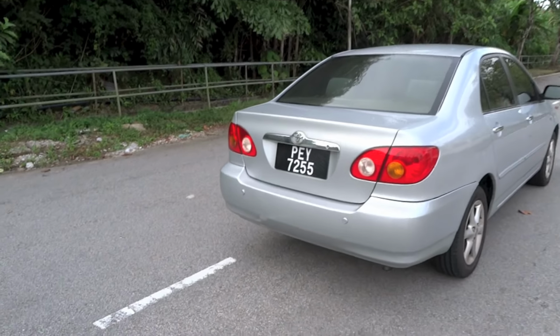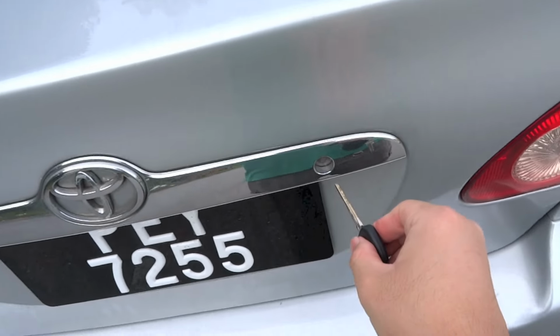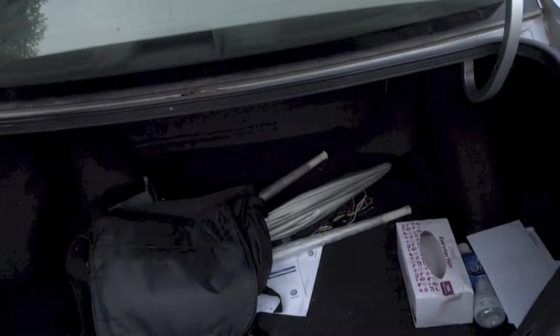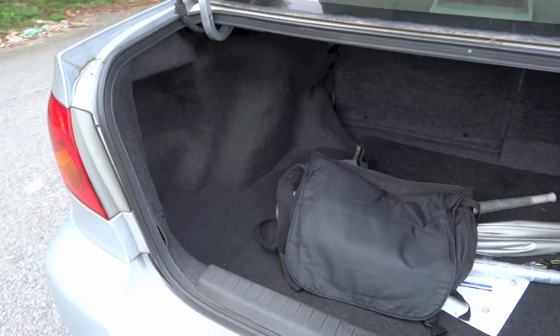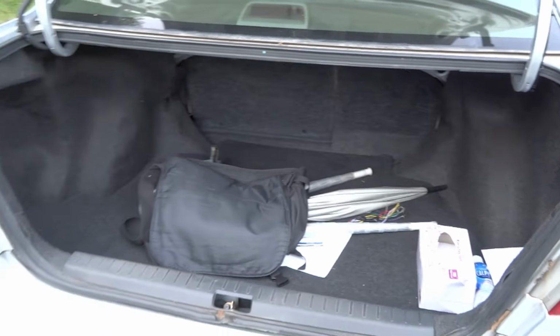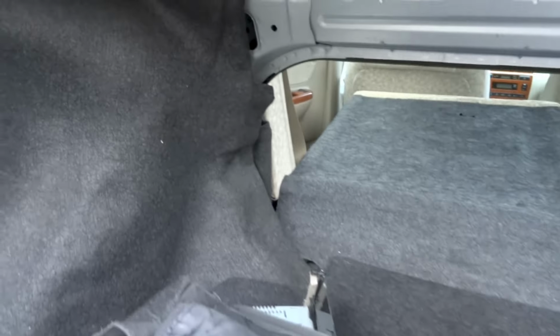To gain access to the boot, go towards the boot lid itself, insert the key into the slot right here, twist the key to the right and lift the boot lid up. Boot space in the E120 Corolla Altis measures 385 liters. For extra boot space, the rear seat backs can be folded down.